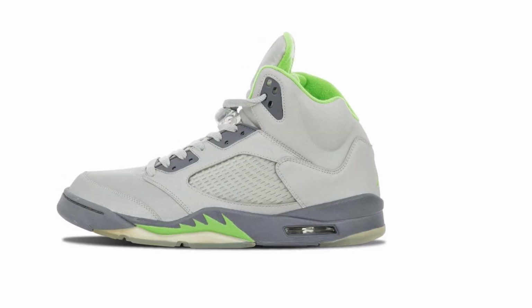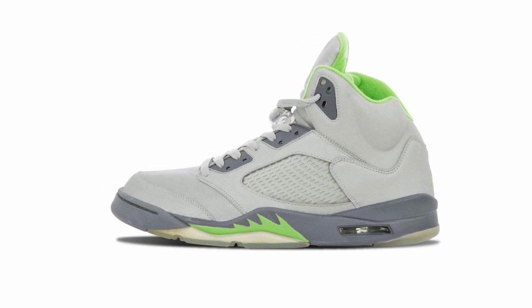I'm saying it early. I didn't want to give ratings, but it is what it is. This shoe is straight fire. The hints of green, the reflective upper, the fact it's a Jordan 5. It's game over. This shoe is absolutely fire to me, and I have to see it in the personal collection.